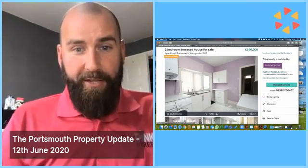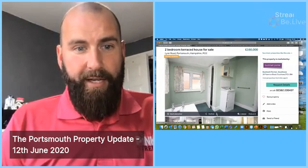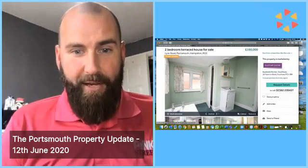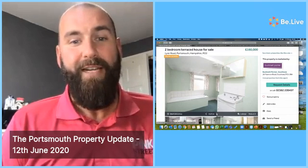So there's another shot. That's a better shot of the kitchen, actually. It shows you the size. It's a decent-sized kitchen. And here's the bathroom. Again, I'd probably white this bathroom out, but look, you've got a sink there. You've got a bath here. I don't think you need to replace anything in this bathroom. You probably just need to redecorate.